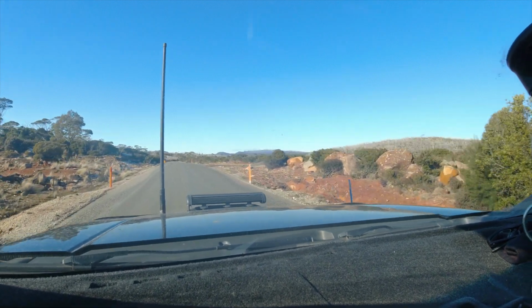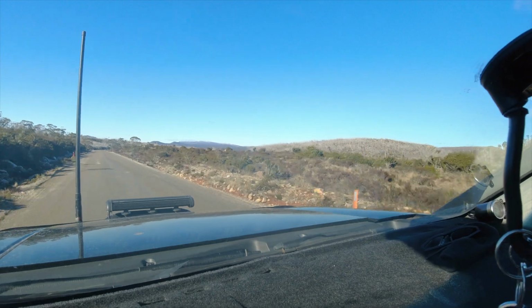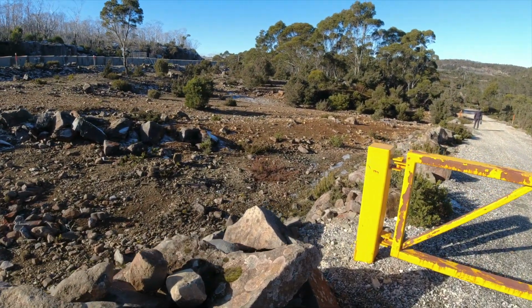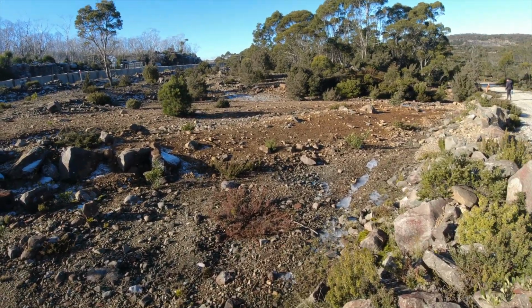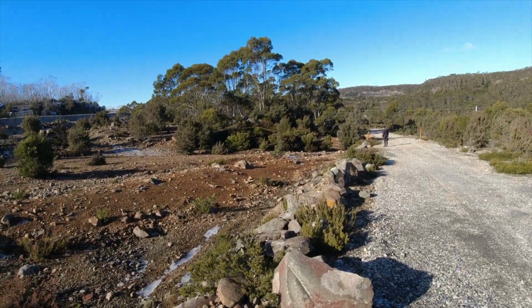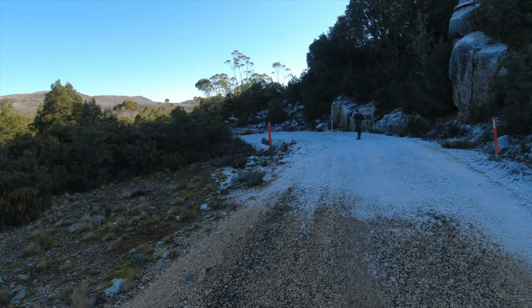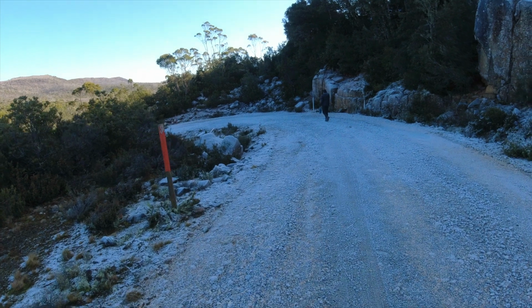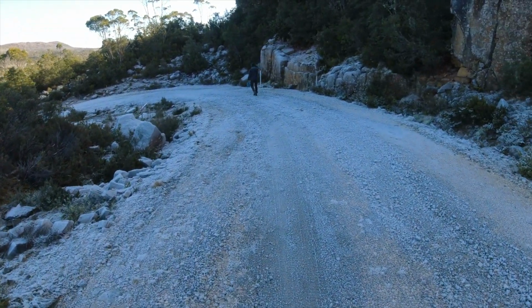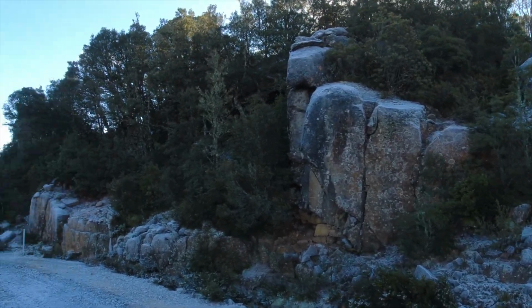Just up on the plateau. There's a bit of snow, the mountain's over the back there. And we're heading down to Parsons Falls. And we'll go down there and have a bit of a look and see what we can see. So part of the road here that doesn't see the sun, it's still frozen. Nice little rock formations.